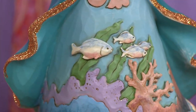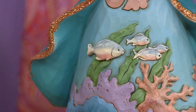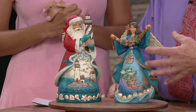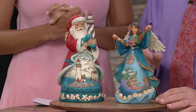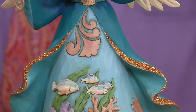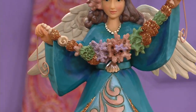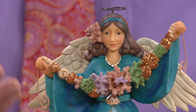You've got the school of fish, and it's obviously the underground with the corals and all that kind of stuff. And I think it's just a beautiful scene, using the angel as the backdrop, because it just strikes the right kind of tone. I designed and created both of these pieces at the same time to be a match set, and I'm hoping that people will pick up on that, and maybe if they so desire, can get both of them together, because they deserve to be together.